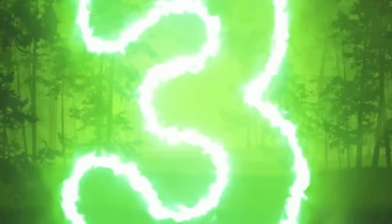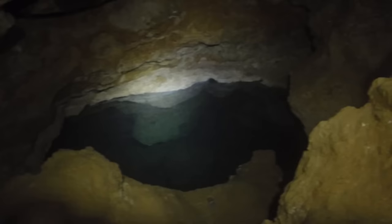In our number 3 spot today, we have the Movile Cave. This cave is located in Romania, just a few kilometers from the coast of the Black Sea, and it was first discovered in 1986. This cave has been isolated from the outside world for millions of years, and basically everything that goes on inside of it is different than what we are used to.